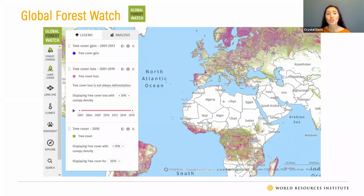So being able to monitor changes in tree cover in a more biophysical sense, whether these trees exist within or outside of officially delineated forests, is a really critical input to being able to accurately monitor carbon emissions and removals.